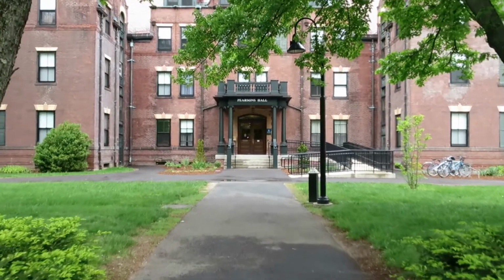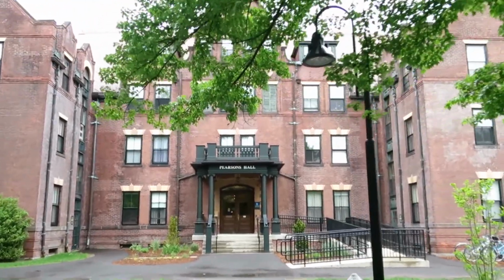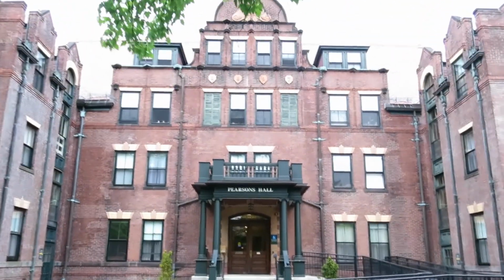It's across the street, which a lot of people think is way farther than it is. It's really not. It's right next to the library, which is very convenient. It's pretty close to the academic buildings. You do have to walk for food, but that's pretty normal. And I think Pearsons was a great place to live my first year.